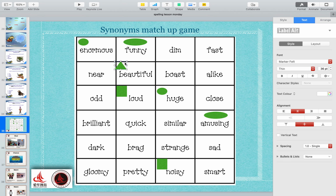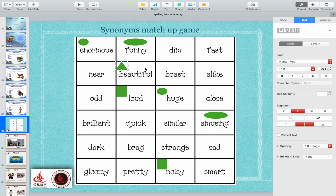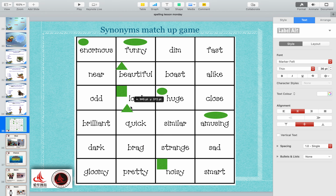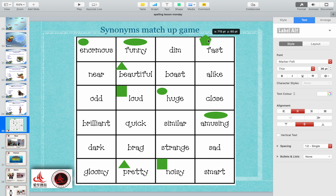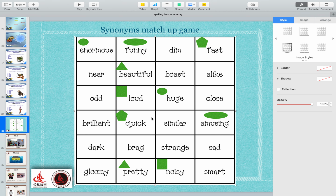So a word for beautiful. All right, so we looked at beautiful before. What is another word for beautiful? I'll give you a bit of time to think. Okay. So hopefully you're all thinking something along the lines of pretty. Beautiful or pretty. All right, now another one. Let's see. I'm going to use this shape. So how about the word fast? What's another word for fast? Give you time to think. So hopefully you're all thinking about quick. So another word for fast is quick.